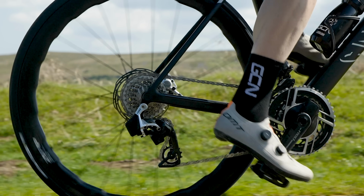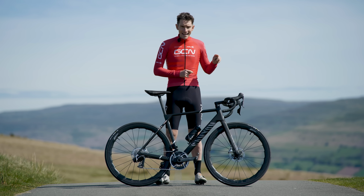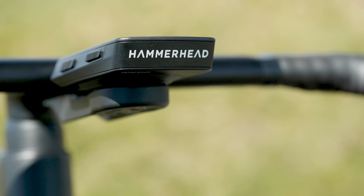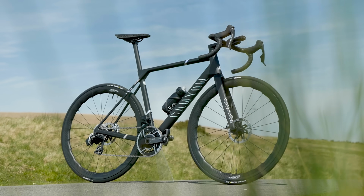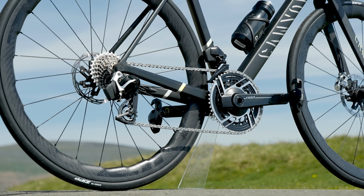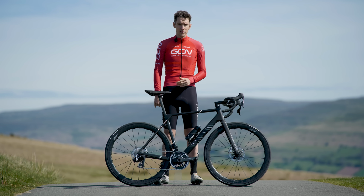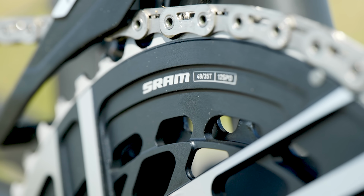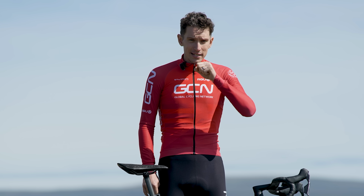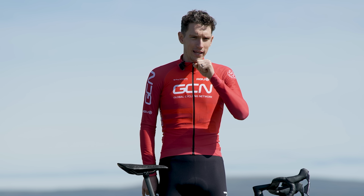In a move that frankly could shake up the bike industry, the new group set has been designed in tandem with the new Hammerhead Karoo, and complete group sets and some complete bikes will come with the head unit. Brilliantly, this new group set is backwards compatible to previous or current generation 12-speed SRAM AXS group sets. Oh, and SRAM say that this is now the lightest electronic group set on the market.